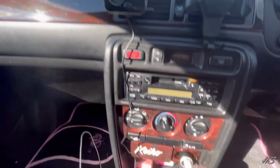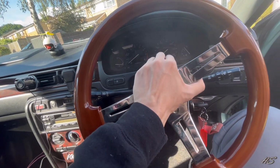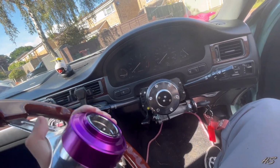And we got the OEM stereo, Bluetooth, and also a nice addition that we've added to the Civic, a quick release steering wheel.